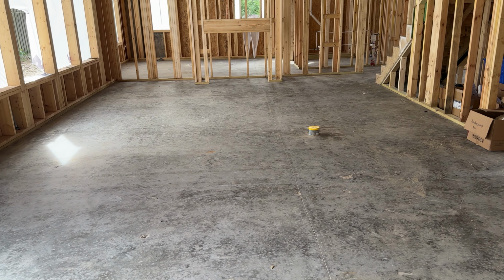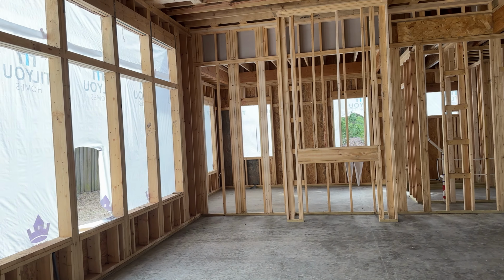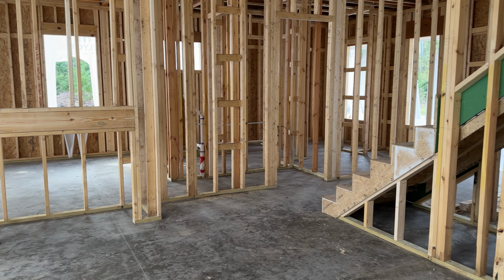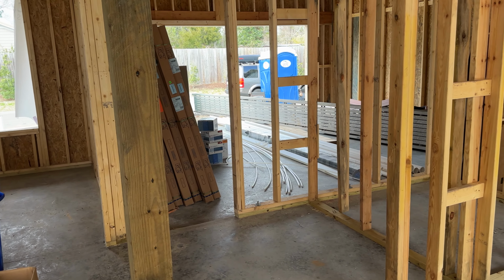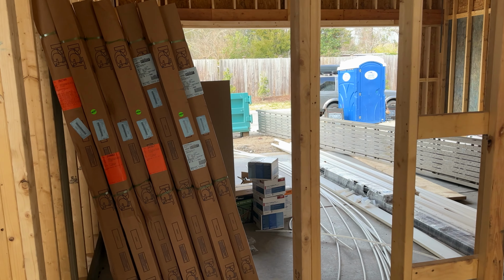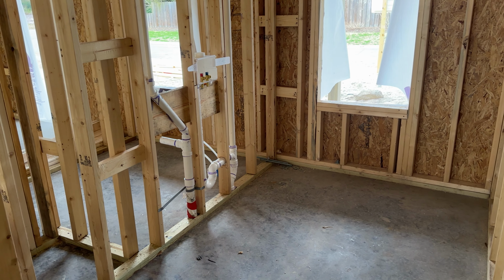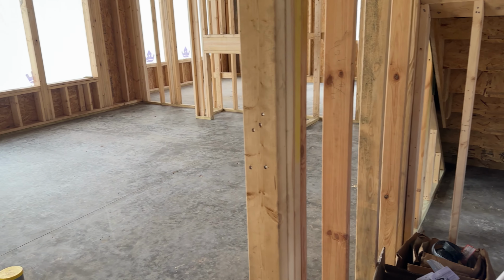Through to the dining and living room, which features 12-foot ceilings with a 10-foot header height on the windows. Our fireplace location. This is our drop zone with entry to the garage. This is our laundry. This is a storage closet under the stairs.